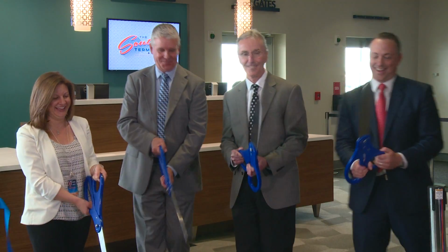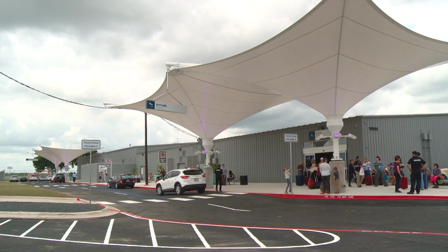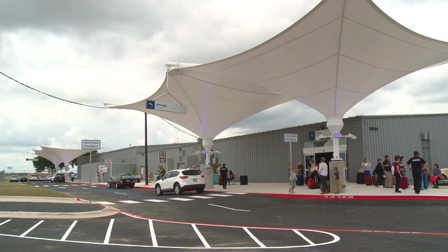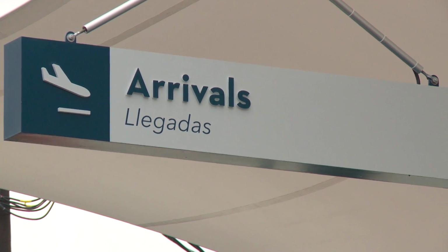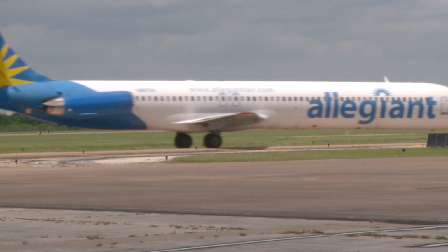This is the first time in many years that Austin will actually have 2 terminal buildings operational at the airport. Anybody who's flying Allegiant starting today, arriving or departing on Allegiant Air in Austin, will do so here at the South Terminal.